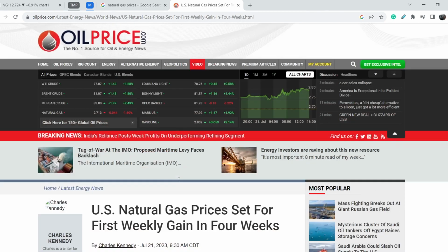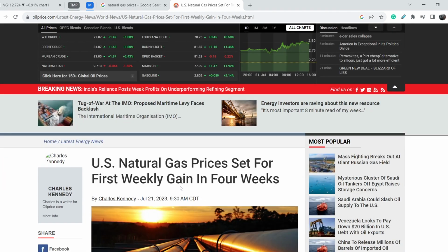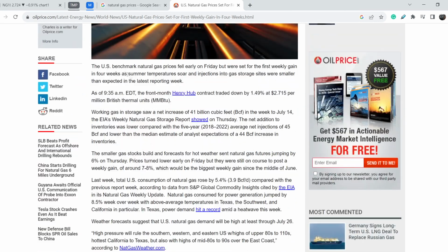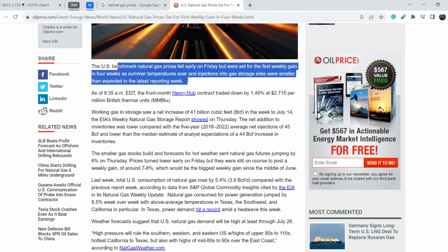Let me show you this article that was published just yesterday on oilprice.com. And it's titled US Natural Gas Prices Set for First Weekly Gain in 4 Weeks. And let me quote this. The US benchmark natural gas prices fell early on Friday, but were set for the first weekly gain in 4 weeks as summer temperatures soar and injections into gas storage sites were smaller than expected in the latest reporting week.